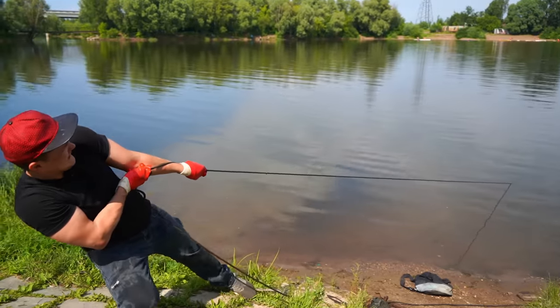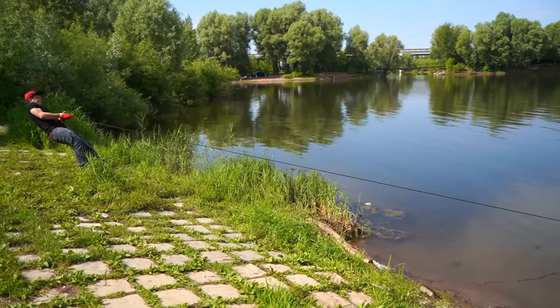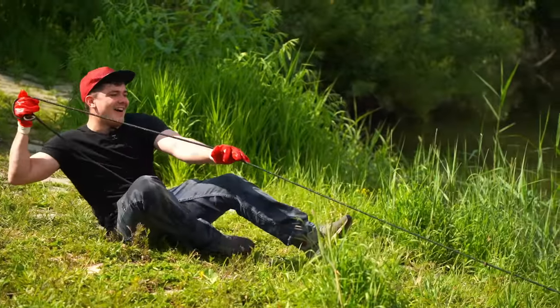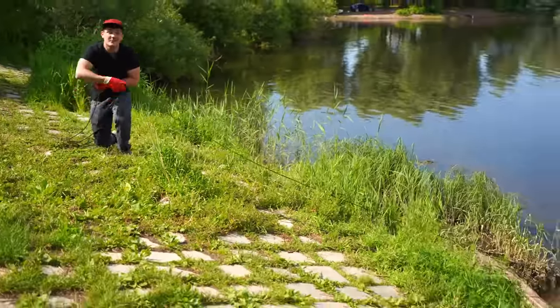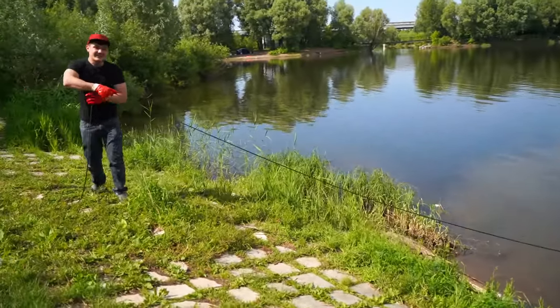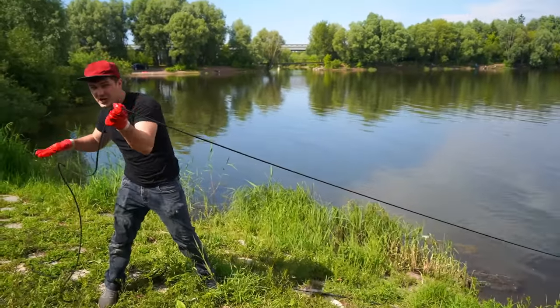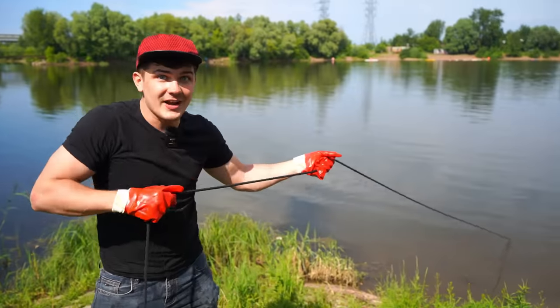It's too hot today for the magnet fishing. Oh my gosh! Okay, let's see what that thing was. I still can feel it. I really can feel that thing on my magnet. It's kind of heavy, but not as heavy as it used to be.